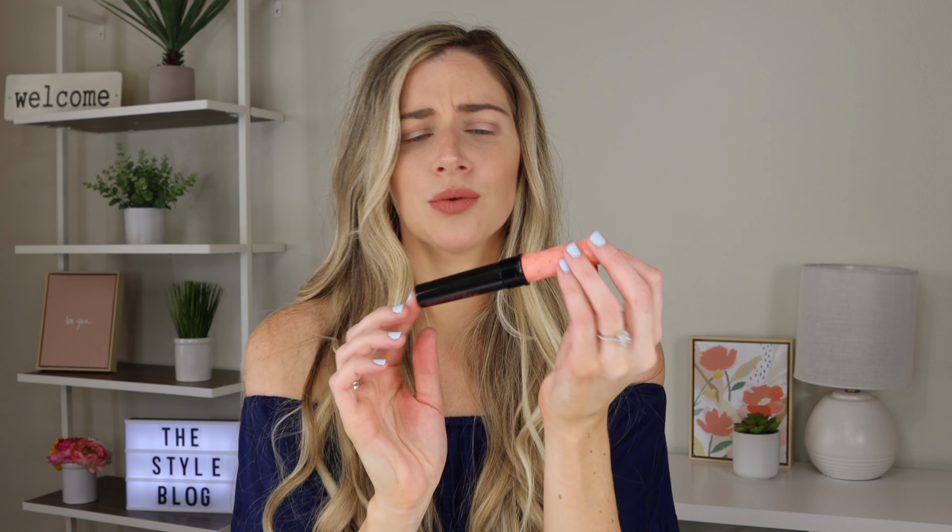All right, let's go over the roller lash. So Benefit's tagline, if you will, for this is the hook and roll. They wanted this to imitate a hot roller for your hair. Basically, it hooks your lashes and it rolls them. They really say that it lifts, separates, and opens your eyes, and it has big time curl. They also put some vitamins in this to nourish your lashes.